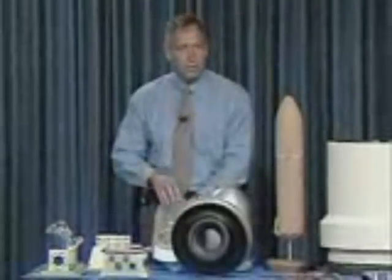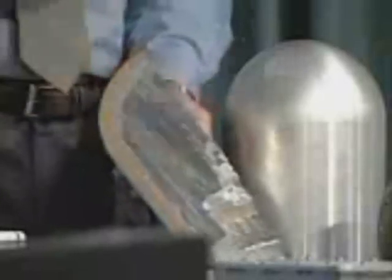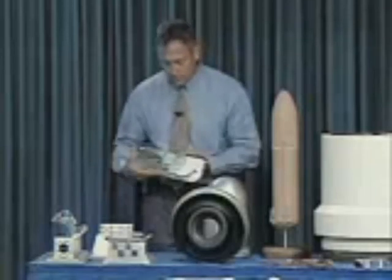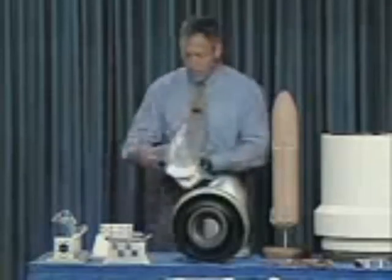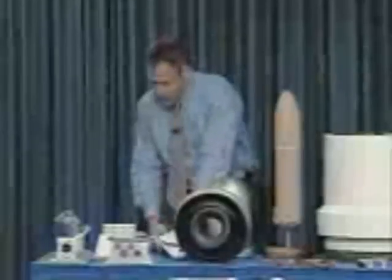We've actually decreased the density of the energy absorbing material. What that does is reduce the forces that the bolt catcher has to withstand. And this is a sectioned bolt catcher that has had a bolt fired into it, and you can see the amount of margin that we have in the bolt catcher device.